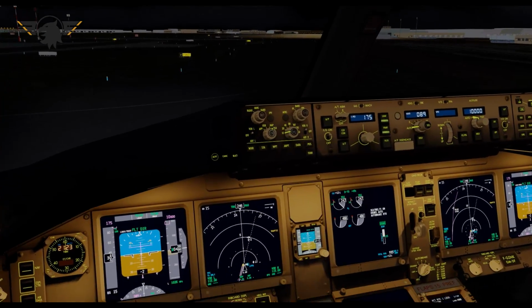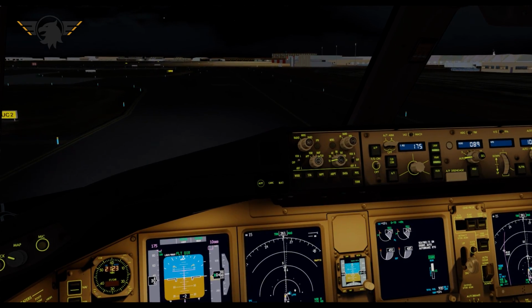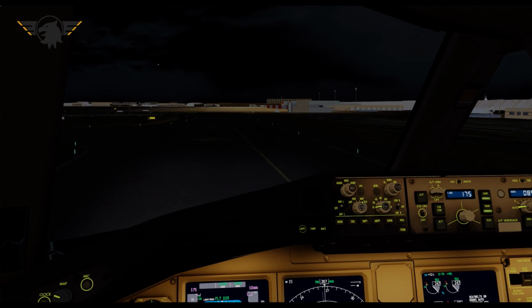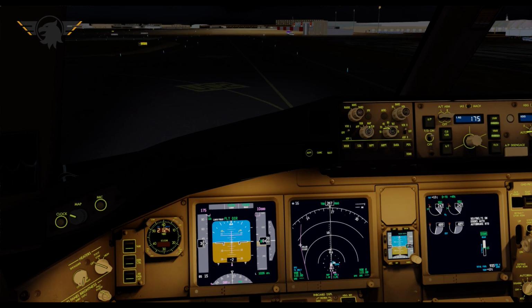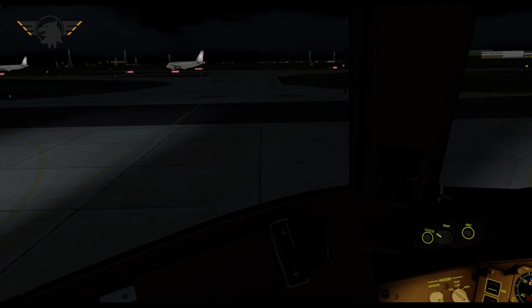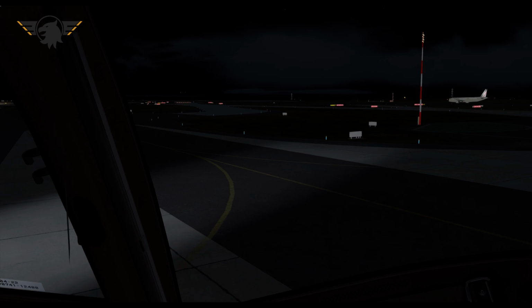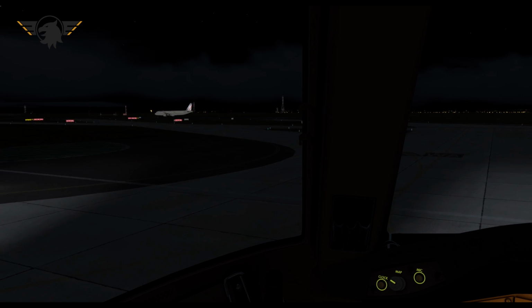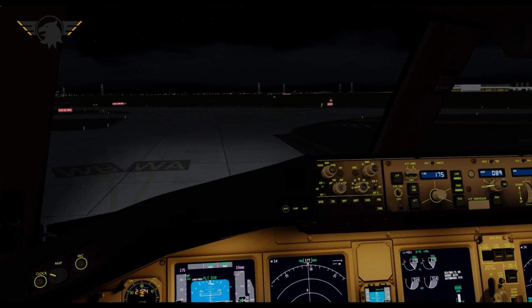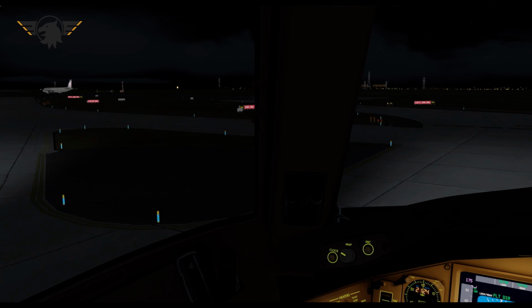Is that traffic landing? There is this traffic landing as well. This could get slightly messy. Yeah, that bit of traffic there is on his way in. Doesn't look like there's much behind him though. There's a couple going for the other runway, but we'll be okay. Turn left here. Find our sequence behind these guys. It's a Vietnam guy. Guy needs to get a move on. Oh yeah, he's off. Nice.